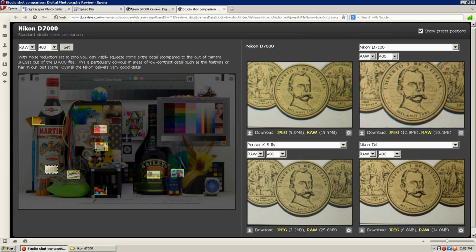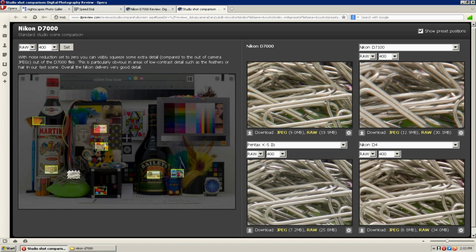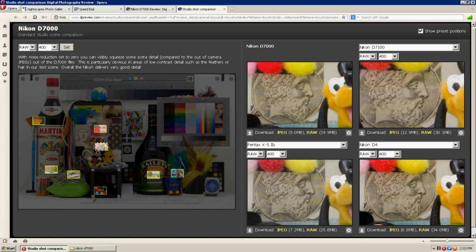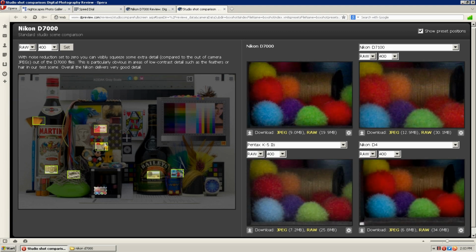Now, here we still use the 7000, the 7100, the K5 IIs, and we also look at the Nikon D4 as well. The other thing I would tell you to look at, though, is the dime. Okay, so you're going to see a quarter, or I want to say you're going to see a picture of a dime, and when you look at that, look at how clean the metal is, because that's going to speak volumes to you as well.